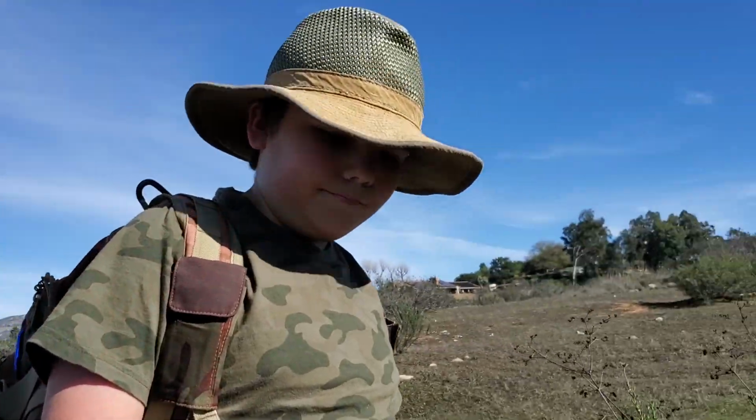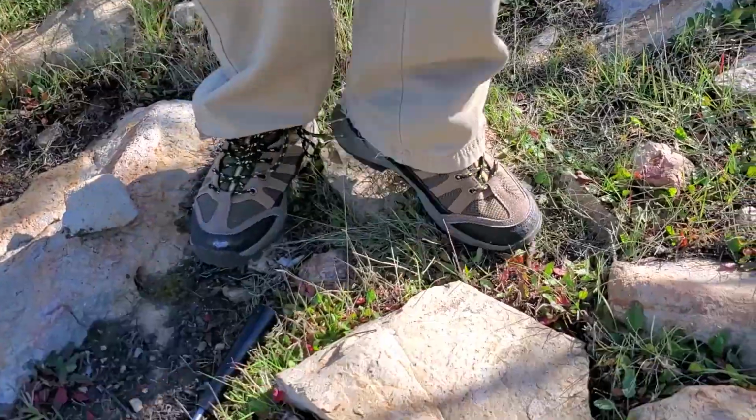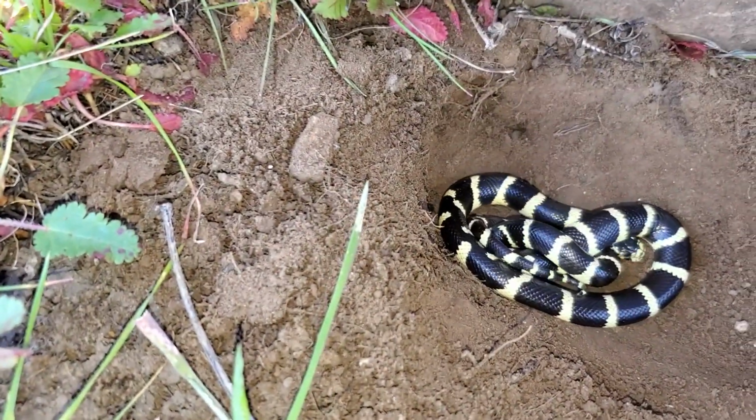Okay. So, I don't know if you can see me at the moment. But this is going to be a reflip. We just flipped this tiny little king snake, and now we want to show you the rock flip. Ready, Ian? Yeah. Go for it. Okay. Nice. Awesome.